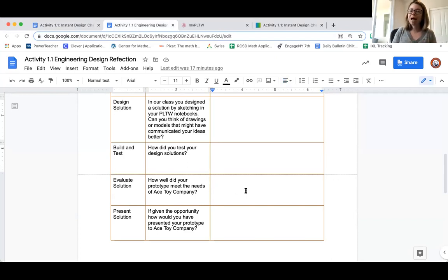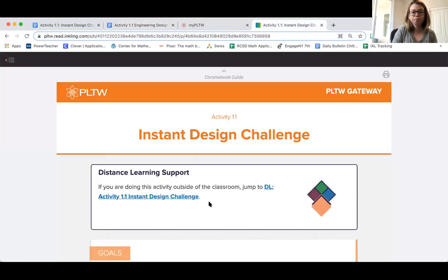And if you remember back to the beginning when we were reading that design brief, they needed it to be stable in flight. They needed it to consistently land on a target. So did your prototype meet that goal? And if it didn't, tell me why. Okay, so share details about how well your prototype met the needs of Ace Toy Company. Go ahead and pause here and fill that in. And then when you're ready, you can click play again.